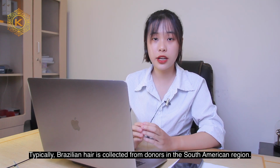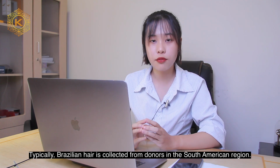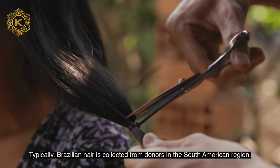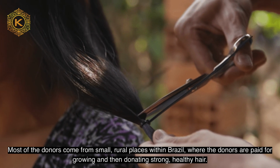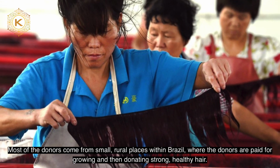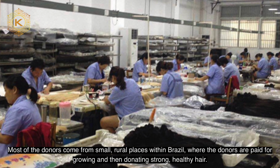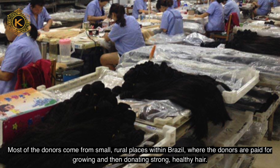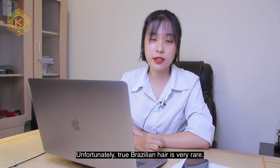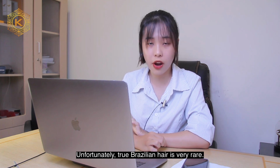Typically, Brazilian hair extension is collected from donors in the South American region. Most of the donors come from small rural places in Brazil, where they are paid for growing and then donating healthy and strong hair. Unfortunately, true Brazilian hair extension is very scarce.